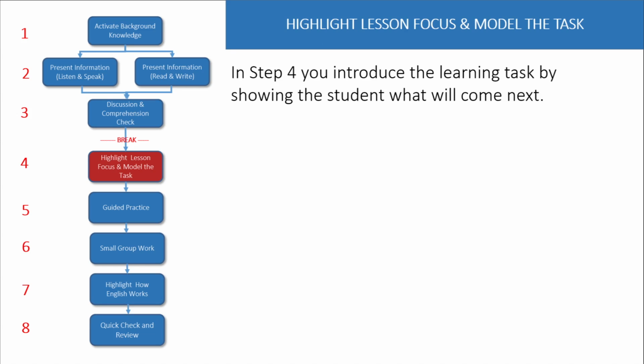In step 4, you get ready to set up whatever language task you want the students to do with you. Don't worry, in section 6 of this module, Adapting Learning Tasks for One-to-One Tutoring, we will give you lots of practical ideas on how to adapt group tasks to working with a single student.